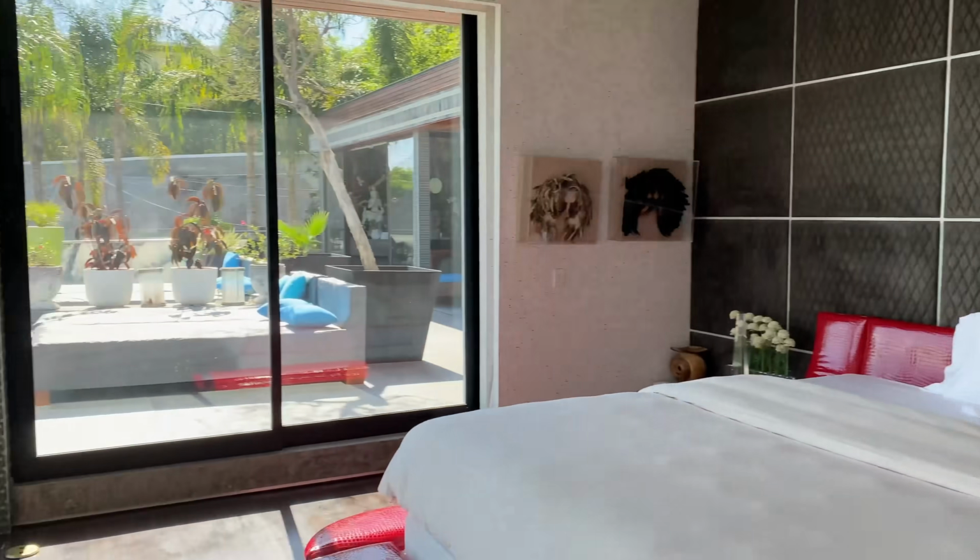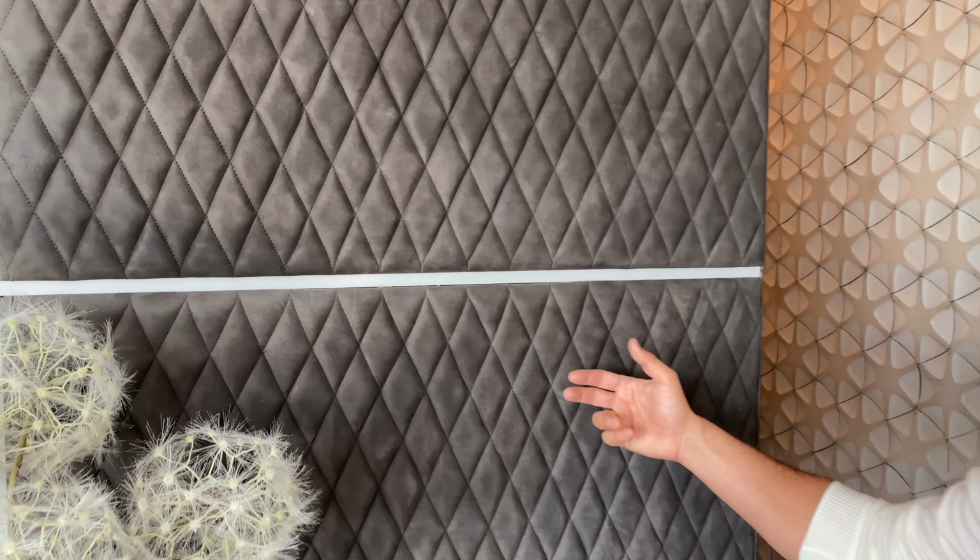When this is all open, you hear the waterfall on the pool. It's beautiful. I like suede. Do you guys like suede? I like suede. So this whole back part is suede.